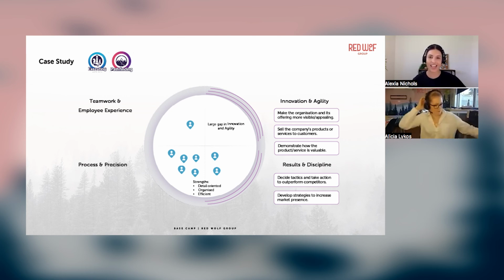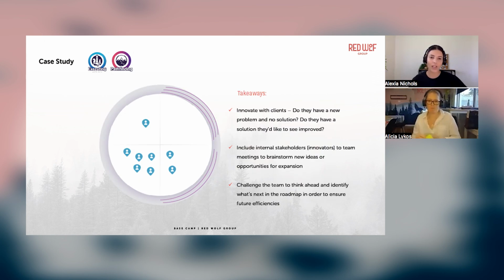It is quite tricky. But when we looked at it, one key idea that I thought was really great, and sometimes we can forget, is why not innovate with our clients or our customers? Actually give out a survey, get some feedback from them, have those conversations about what we are doing really well. Do they have a problem area where we're not meeting their needs, so there's no solution to solve that problem? And how can we improve on our existing solutions or our existing product service offerings?